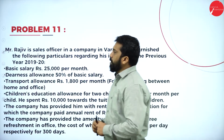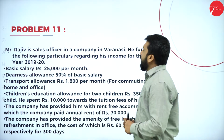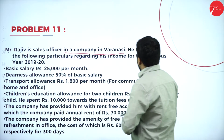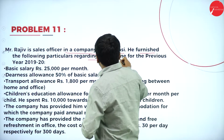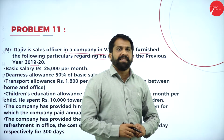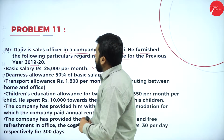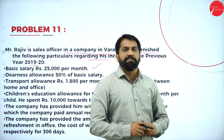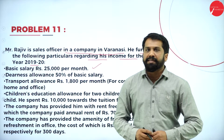Now this will be your problem number 11. As per this, Mr. Rajiv is a sales officer in a company in Varanasi. He furnishes the following particulars regarding his income for the previous year 2019-2020. Basic salary they have given 25,000 per month. Now, 25,000 per month means what you are supposed to do? 25,000 multiplied with 12, it will be your answer.